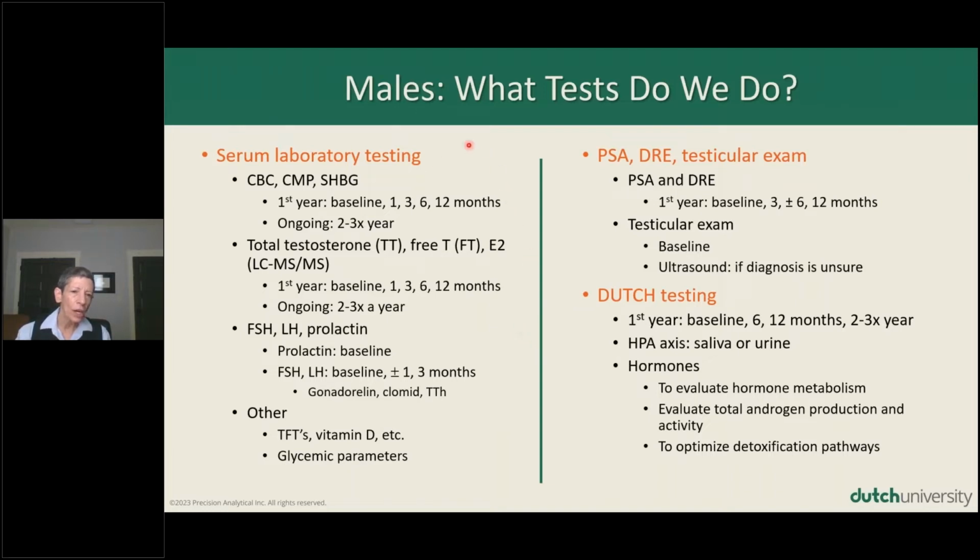Now, what about our male counterparts? Well, again, all of these things we've already talked about. Again, prolactin, mainly to look at signaling of gonadotropin releasing hormone, FSH and LH. And why do I check FSH and LH more than at baseline? David and I talked about this previously. Well, if you're giving a gentleman gonadorelin, you want to make sure their LH and FSH come up if they're on the low side. If you're giving a gentleman Clomid, you want to make sure that you're getting a response.